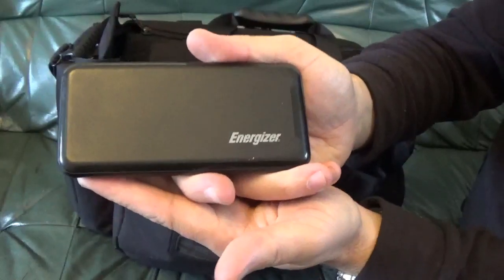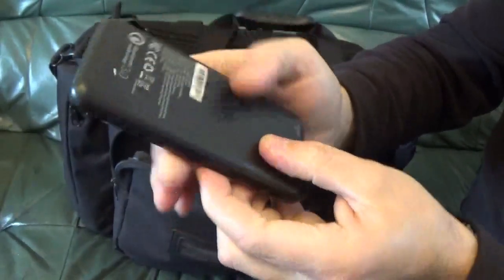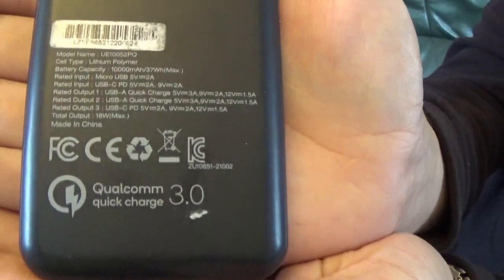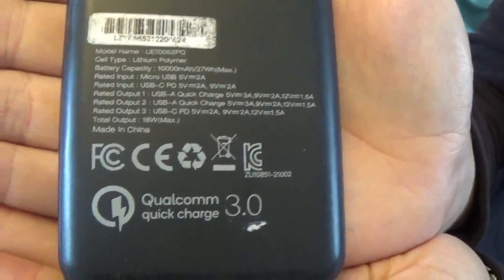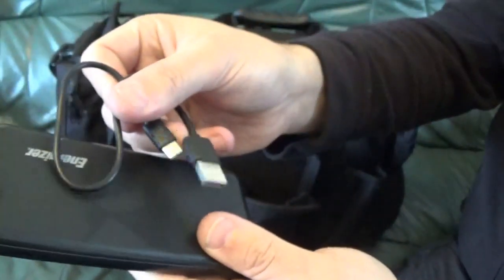Backup power. I've got this power bank. This one's made by Energizer. It's pretty good because it's got the Qualcomm charge as well. That's the information on the back there, the tech specs. It's 10,000 milliamp hours. It's got the dual sockets there as well. And I've got the corresponding charging lead there as well.